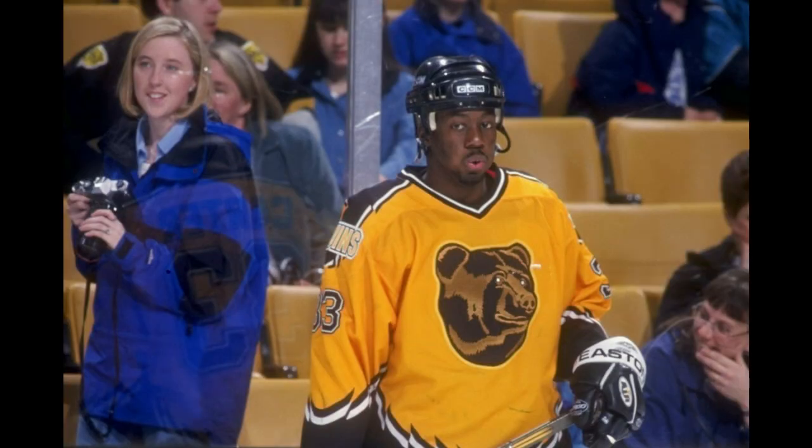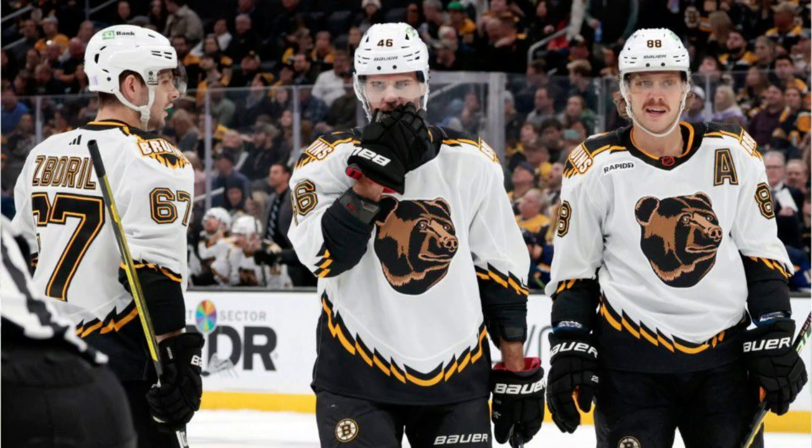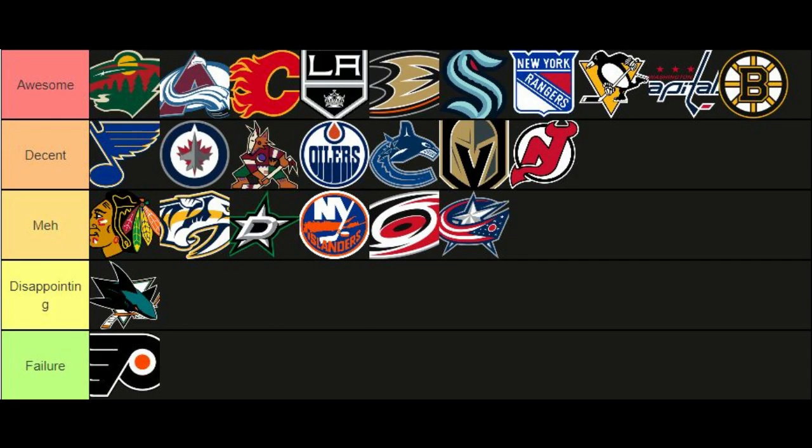Their second reverse retro brings back the ever-divisive Pooh Bear logo, except this time it's on a white jersey, which I guess helps alleviate some of the Winnie the Pooh characteristics, even if the logo isn't that threatening and still resembles my K-Zone. But still, it at least looks good and I'll give them a whole point, especially after seeing people say that the Pooh Bear jersey gets too much hate. And with that, the Bruins' overall endeavor has been awesome.